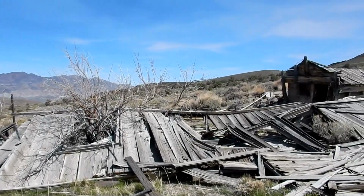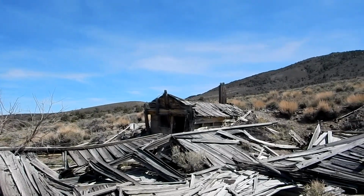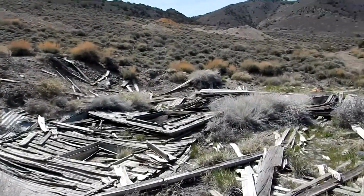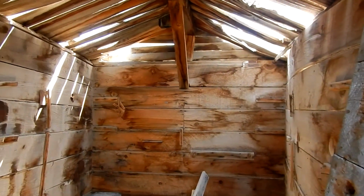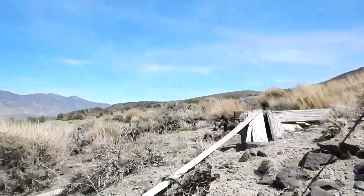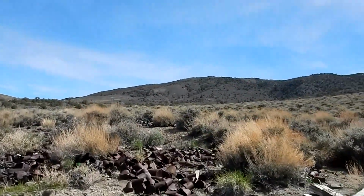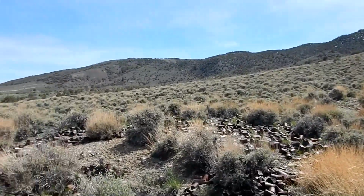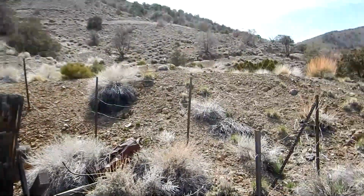Well, looks like the main cabin is all collapsed. There's one little bit of a half earth house there that is still standing. This is all collapsed. Here's this little half sunken earth house. And that's still usable, actually, if you wanted to shelter from the storm. Here's the can dump. Pretty good size. Here we are at the Chief Mine. Looks like a shaft.